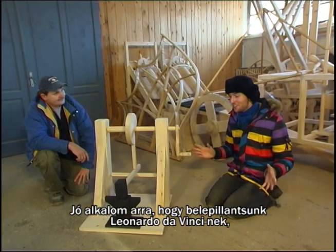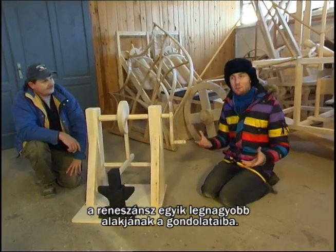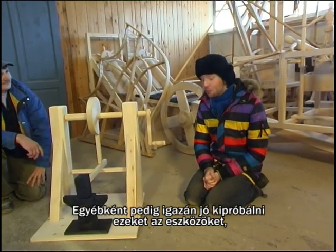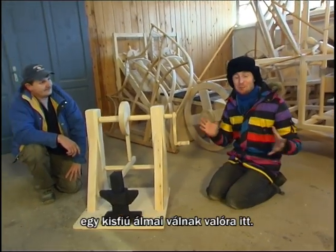It's a great chance to get a practical look at the mind of one of the great figures of the Renaissance, Leonardo da Vinci. And they're also really, really fun. It's like a boy's dream here.